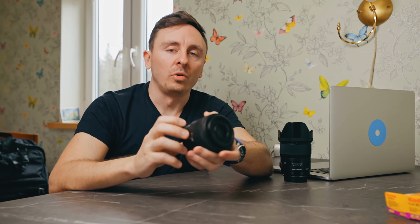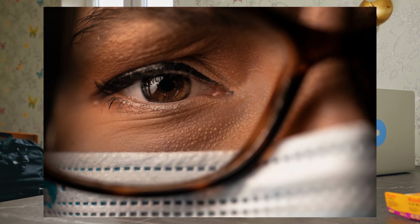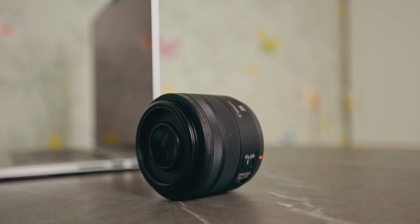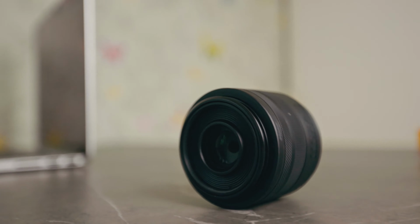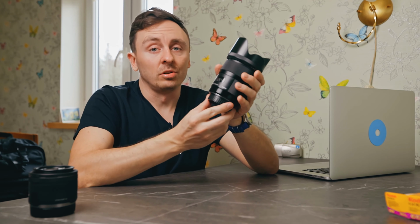I want to start with two major differences. First one is the Canon lens has macro capabilities, so it's very useful for weddings, to shoot rings. You don't have to take a dedicated macro lens with you, and you get beautiful portrait shots as well as macro shots. The Canon lens can focus twice as close as this one, up to 17 centimeters, and sometimes it's very useful. Of course, this is quite a modern lens too, so you can get very close as well.